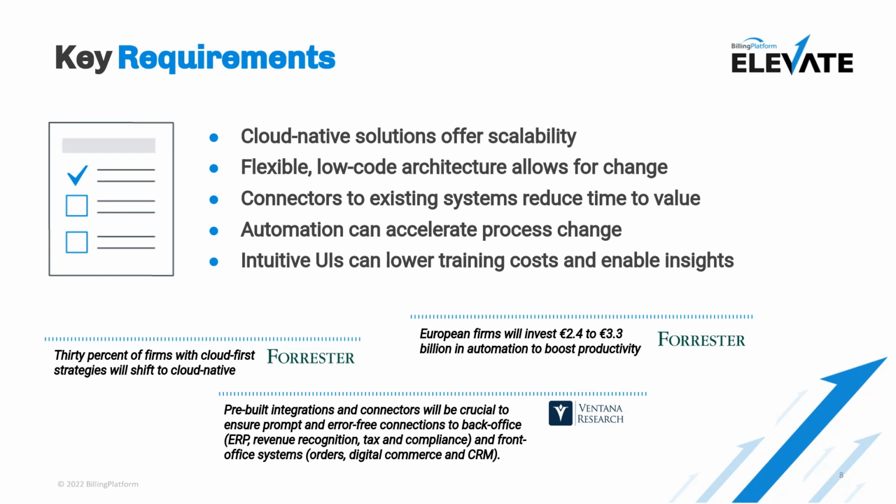Next is an extensible architecture that allows you to change as your business changes without the need for heavy lifting from your IT team or professional services. Then don't forget about the other third-party solutions to manage your business. With connectors between systems, you're able to reduce time to value.